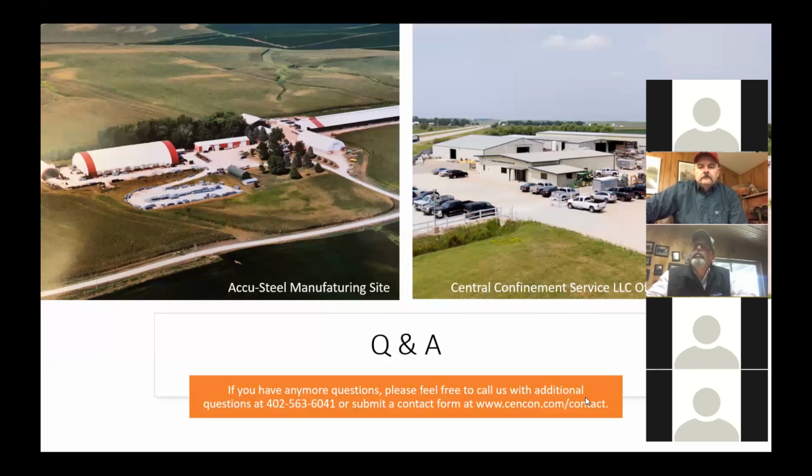Tony, you want to take that one? Yeah, I'll go ahead and answer that. I've got several people starting to look into something like that, feeding right down the center of a building and then having at least a covered area for cattle to come in and eat. And that open calving facility could be set up just like that. So yes, it is possible.